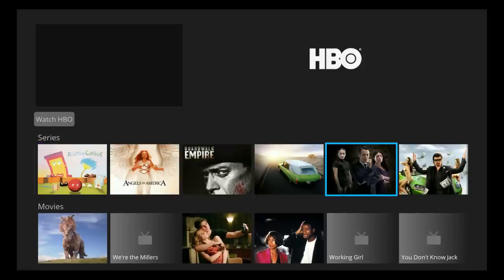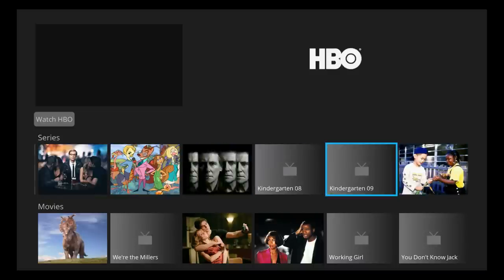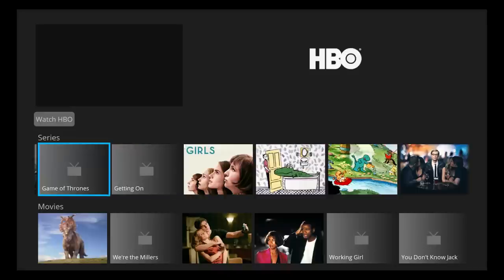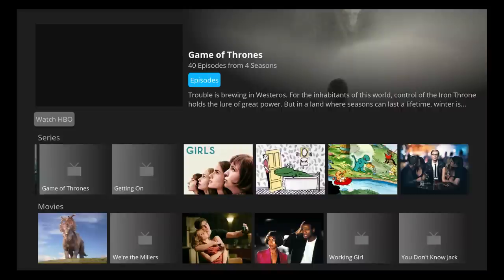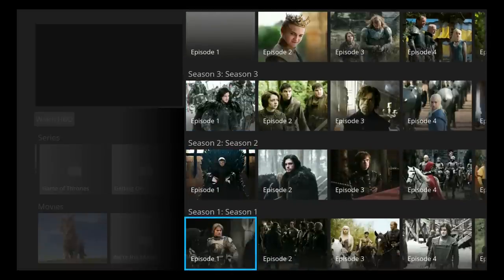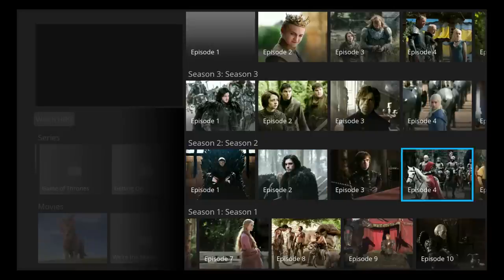But a lot of people, I think, are going to find themselves starting with series, going all the way to, yeah, G with Game of Thrones. So let me show you how those sorts of things work. When you select a series, you press OK. It'll pull up episodes. You press OK again. And you see this is now organized season by season, episode by episode.